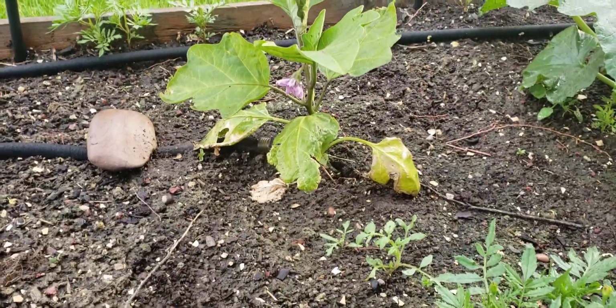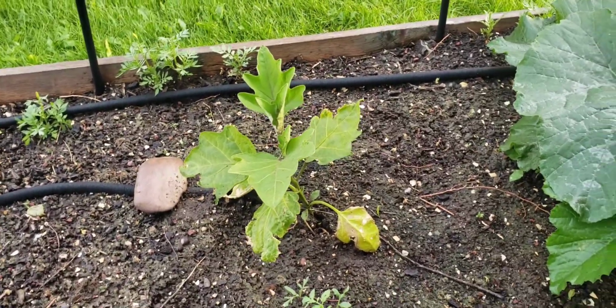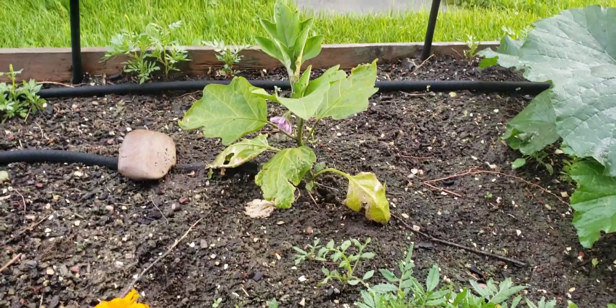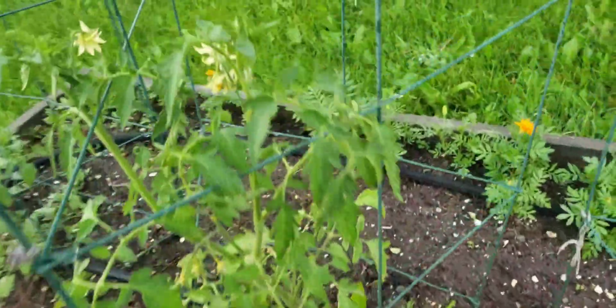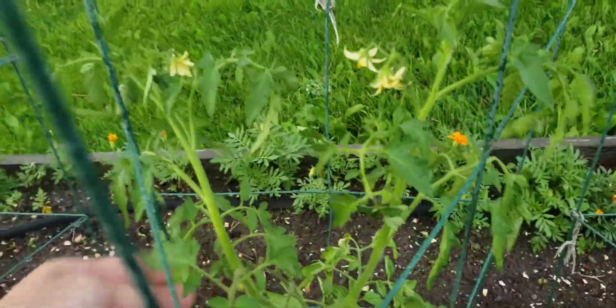I got a little blossom on my one and only eggplant. I think this eggplant's going to be here for decoration. I'd be surprised if it actually produces fruit. I think you need at least 2 of them so they can cross-pollinate, and I only got 1. Tomatoes are looking happy here. Getting big. Trying to crawl out of your frame, I see. How about we move you back in? There you go.